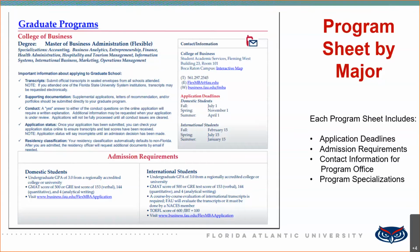And then at the bottom are going to be the admissions requirements. So anything listed there at the bottom under admissions requirements is required for you to turn in with your application, and it needs to be turned in by the application deadline date in order for you to be considered for that particular term.